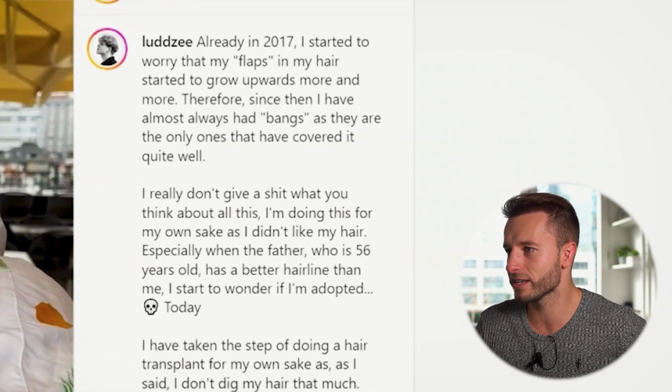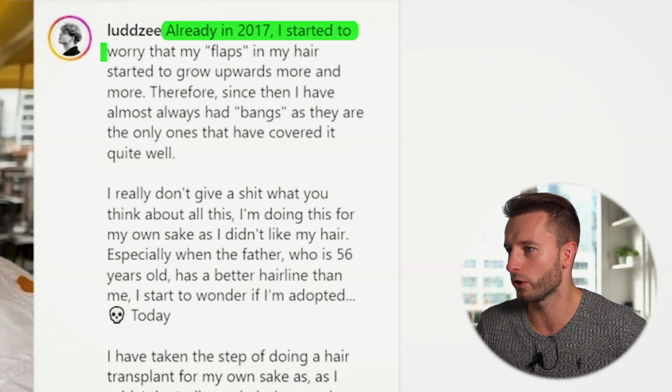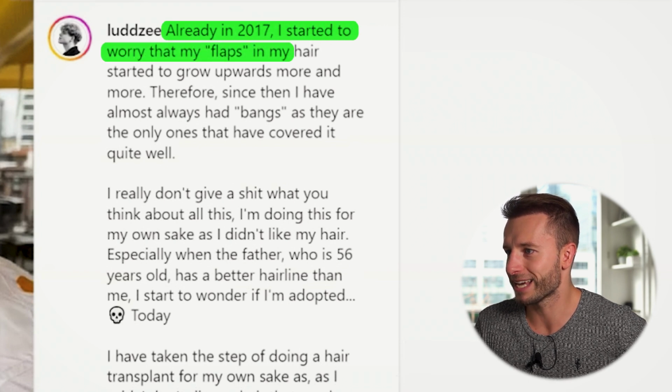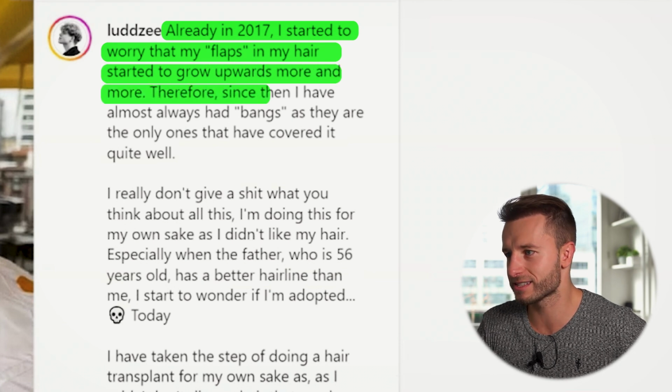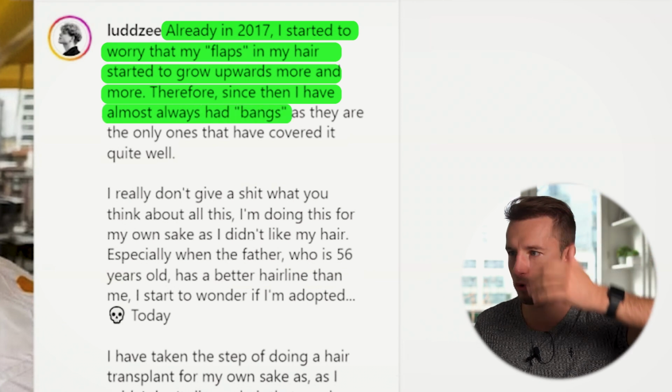He says, already in 2017, I started to worry that the flaps in my hair started to grow upwards more and more. Therefore, since then, I have almost always had bangs. Okay, so he kept on brushing the hair forward like that.